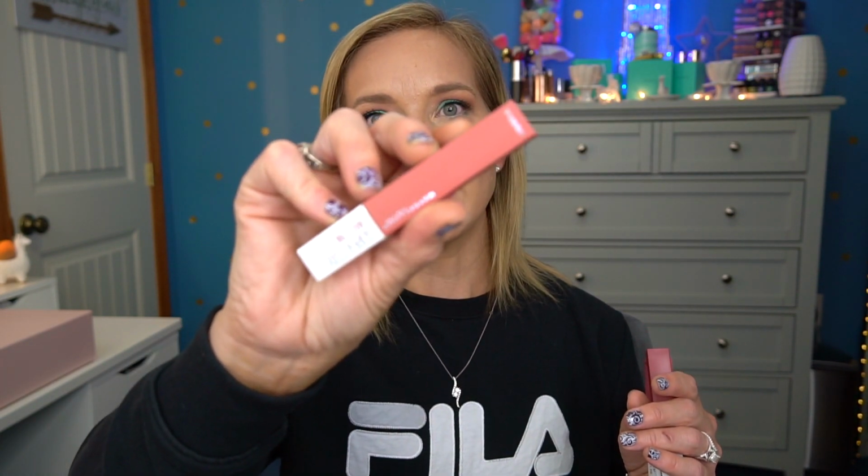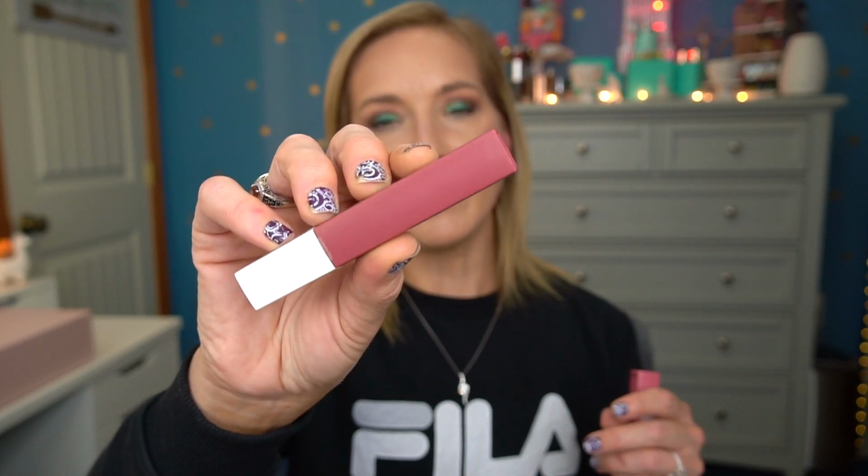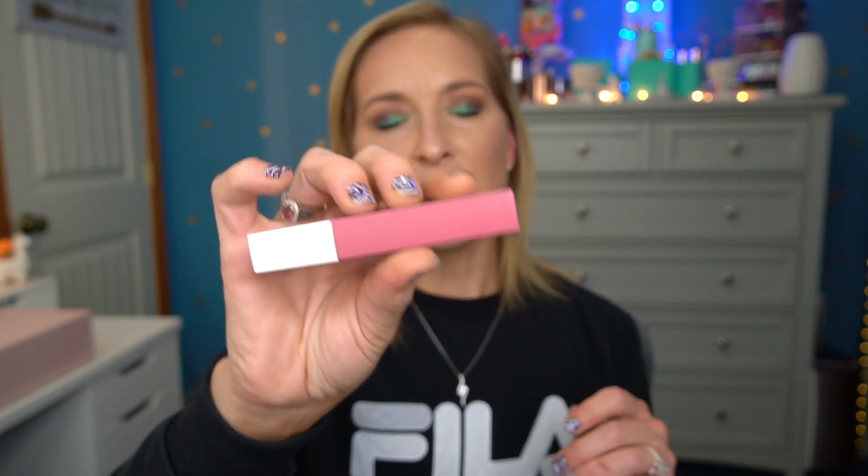I have the shade 130, which is Self Starter. So here's Self Starter. It's a nice peachy nude. Then I have the shade Ruler, which is more of a mauve, like a deeper mauve. And then the last one I have is number 15, Lover. That one's just a basic pinky nude. These are absolutely fantastic though for longevity. If you want something that's going to last on your lips through your dinner, through your dessert, through your makeout session, they're going to last. They are so, so good. So I absolutely love those. If you guys have not tried those, definitely check them out.